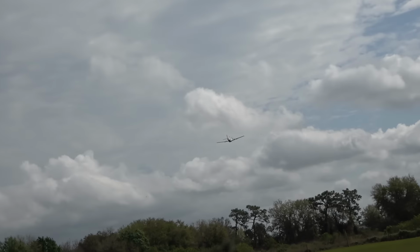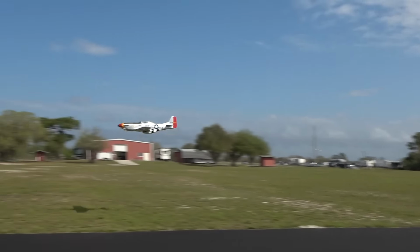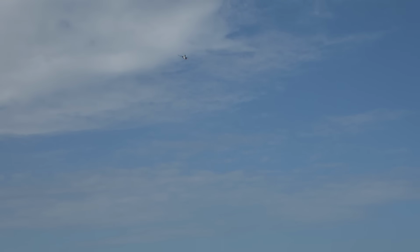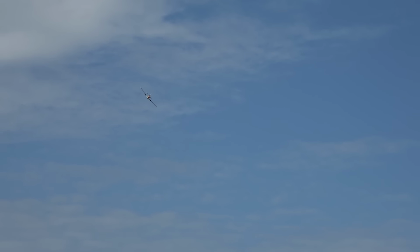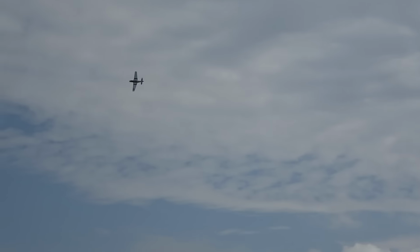Oh, that thing's terrifying. It's a lot of weight coming at you. Alright, here we go. Low and fast. Oh, that thing is so sick. It kind of has a weed whacker sound on its own, but when it's ripping by you, it sounds like a miniature.